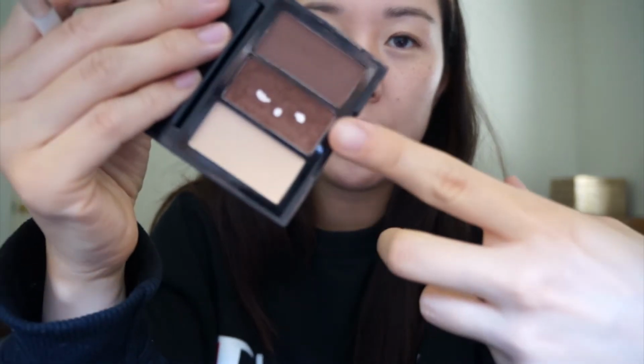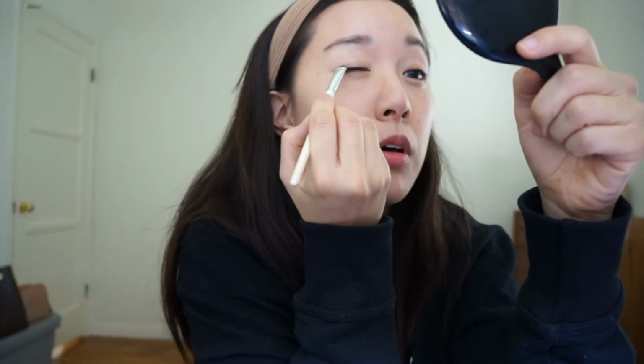Wow, my eyeliner is looking super rough. Now I'm going to take just a dark eyeshadow. This is one from e.l.f. This is one that I always use on my lower lash line, just to define it a little bit. I'm gonna add a little bit of depth to my lower lash line, like that. And I'm just trying to avoid my scaly skin there. And now I'm just gonna put a little bit on my upper lash line just to add some more definition.